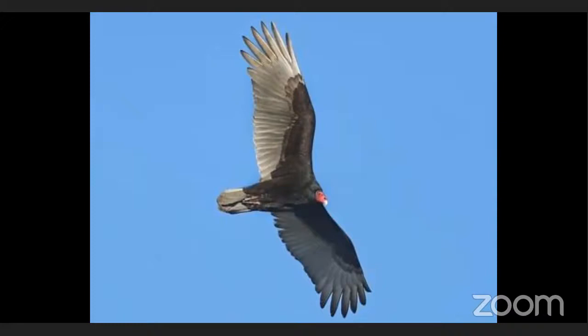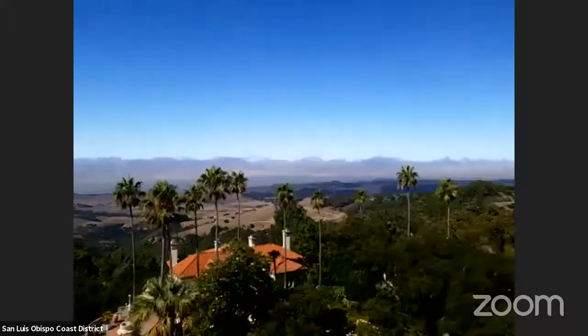Now, turkey vultures love to fly over the ranch out there.